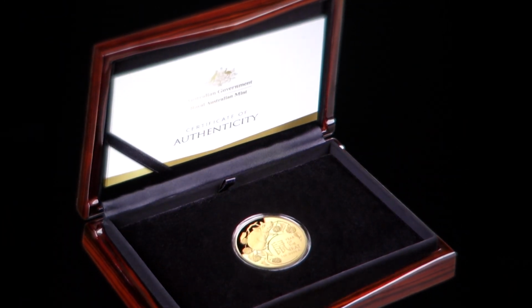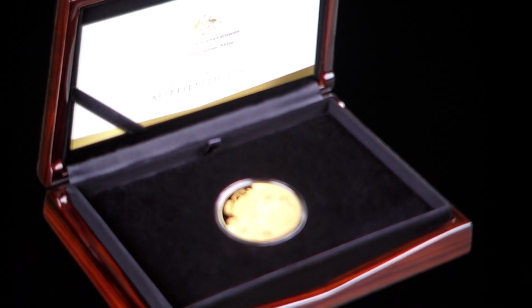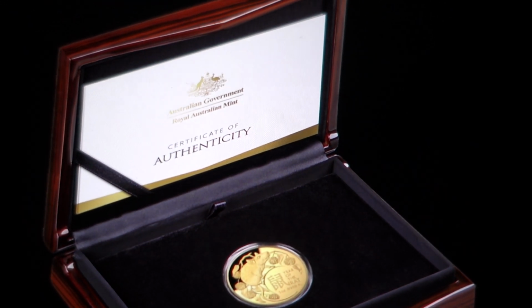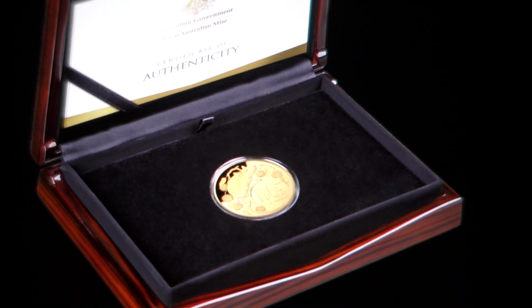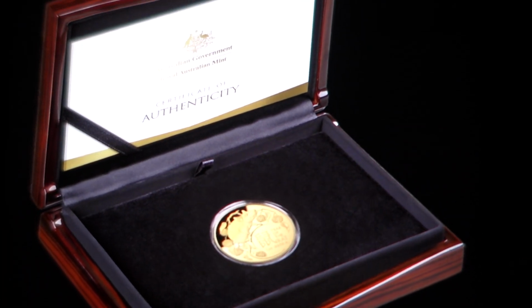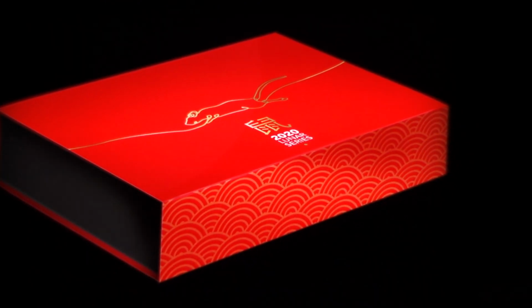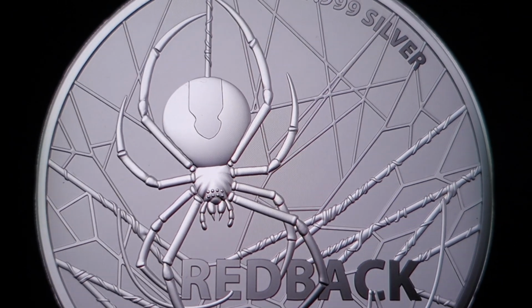Their packaging is top notch. I've seen a few unboxings of people unboxing their gold dome coins, not the lunar related, but just other ones, and that's up there with the Royal Mint most definitely. But what are you buying, the coin or the packaging? I'm sure you can get the packaging a lot cheaper elsewhere. And there's the outer box of that. So that's the Royal Australian Mint Lunar coins.